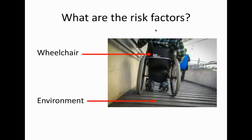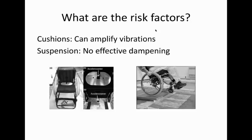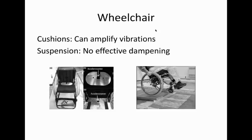Then we asked the question, what are the risk factors? What are they within the wheelchair themselves? And then also, what are the risk factors related to the environment? For the wheelchairs, we looked at several different aspects. I'm highlighting two. One is the cushion, which most wheelchair users sit on for pressure relief, but there was also a hypothesis that there was dampening going on with that cushion.